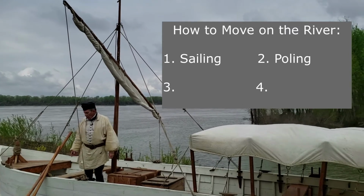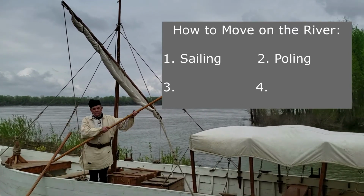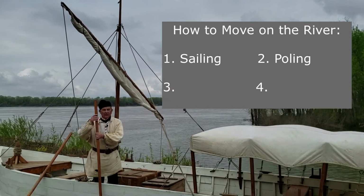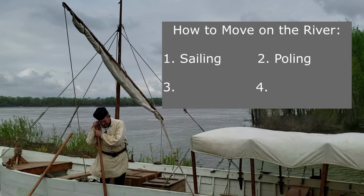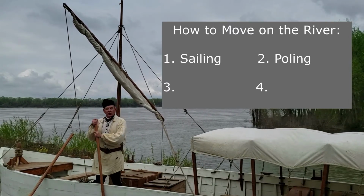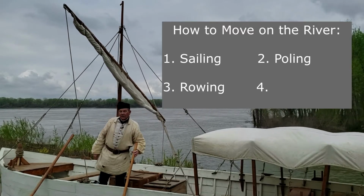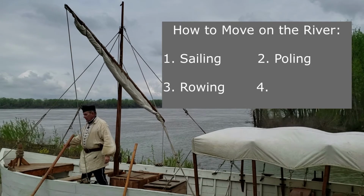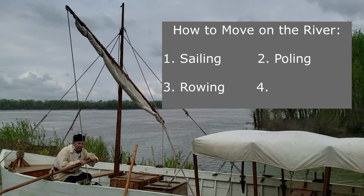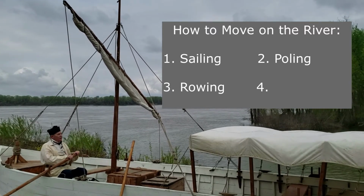You could pole it, where you take a long pole if the water is shallow. You put the pole in the water, hit the bottom, and you push. And you keep pushing, poling the boat. They could also row the boat. Now they would get to their oars, facing backwards, and they would row the boat, and they'd go, row, row, row your boat gently down.